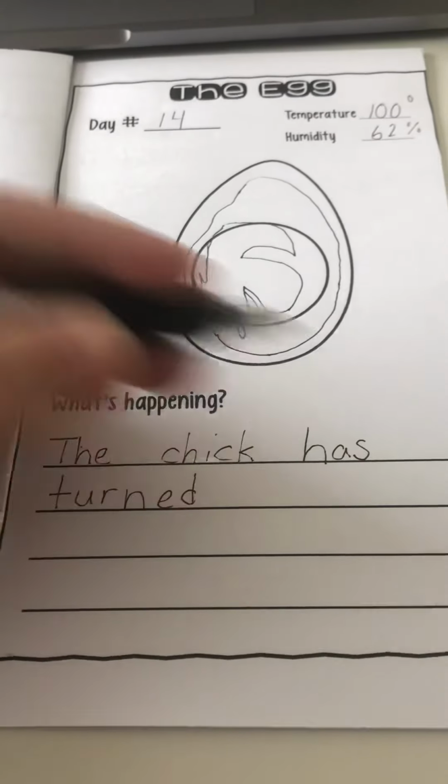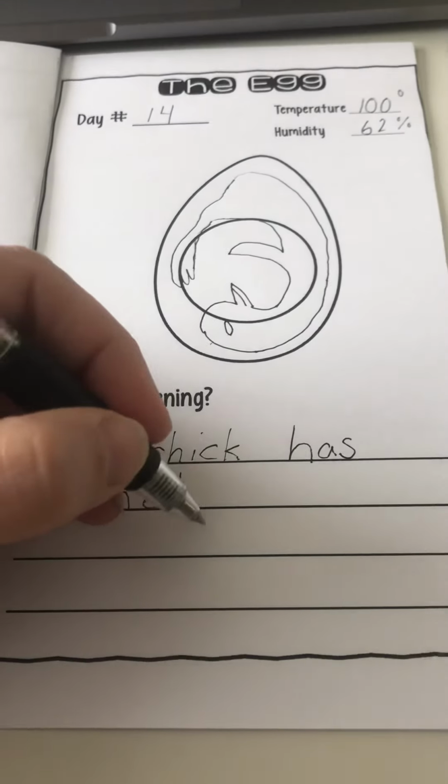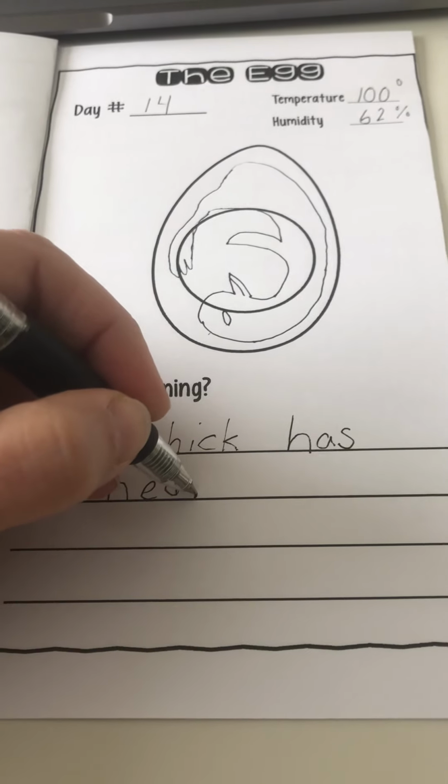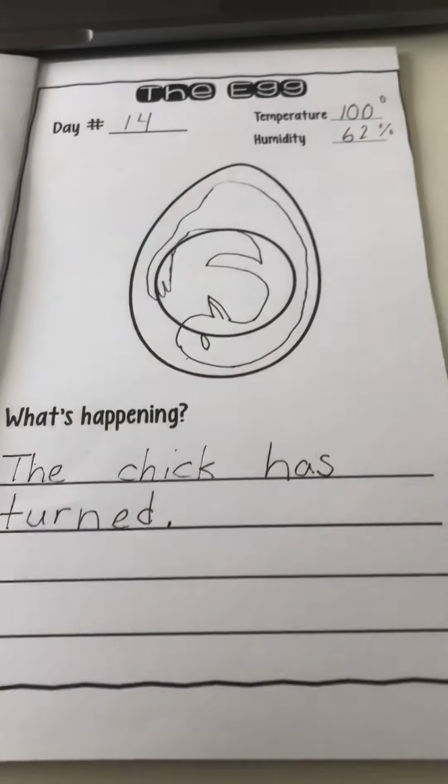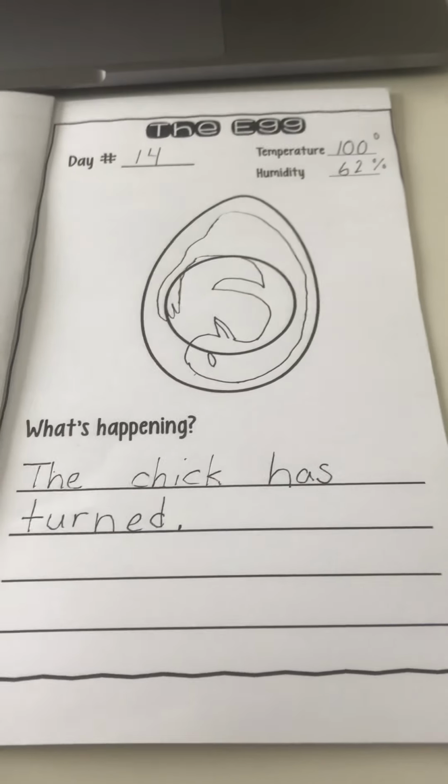The chick has turned. And I am not done with my sentence because I definitely need a period at the end. All right. Okay, so if you want to write more, you can always write more.